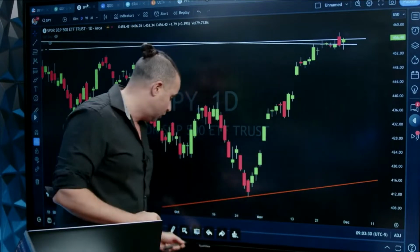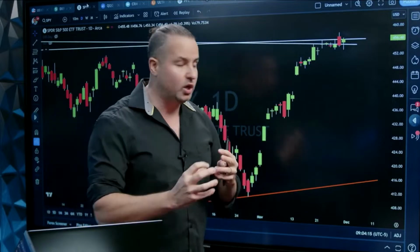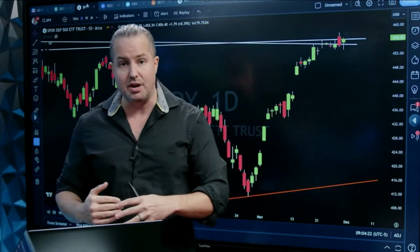All right, so I really wanted to cover that because these are the little things as a technical trader that honestly are unbelievably important to view. You have to know who's in control. Which angle is the prominent angle to the market? Is it further upside or is it downside now?